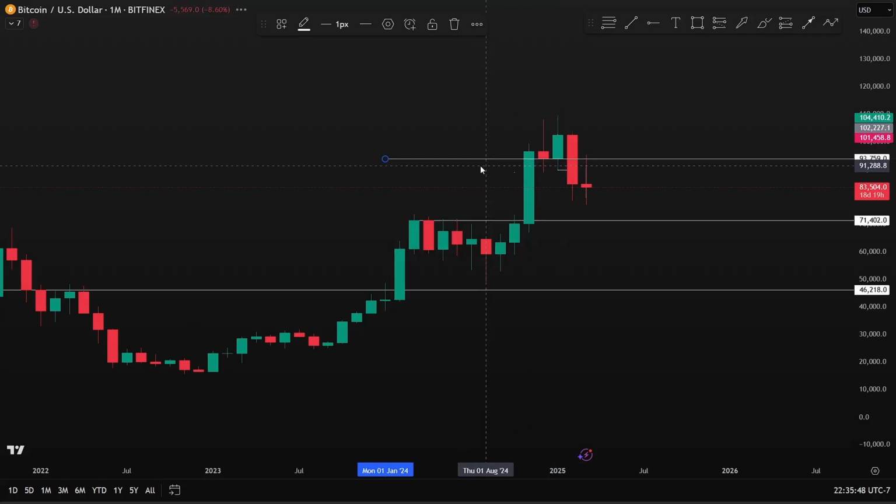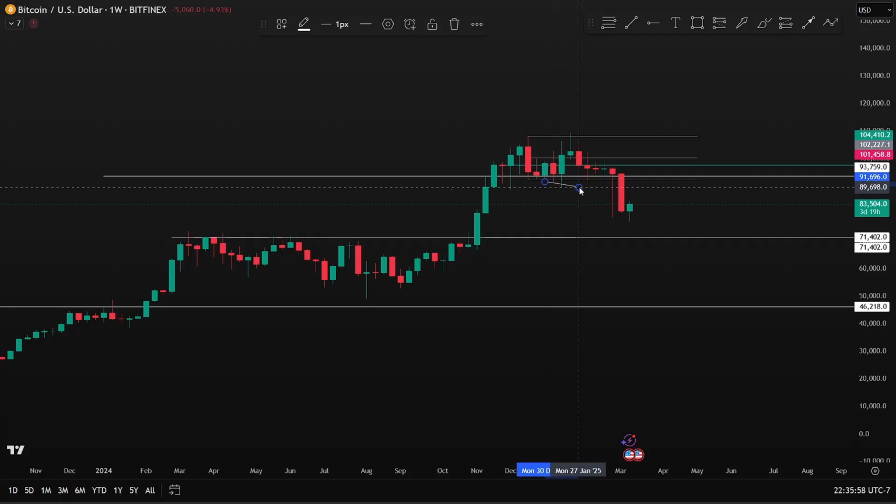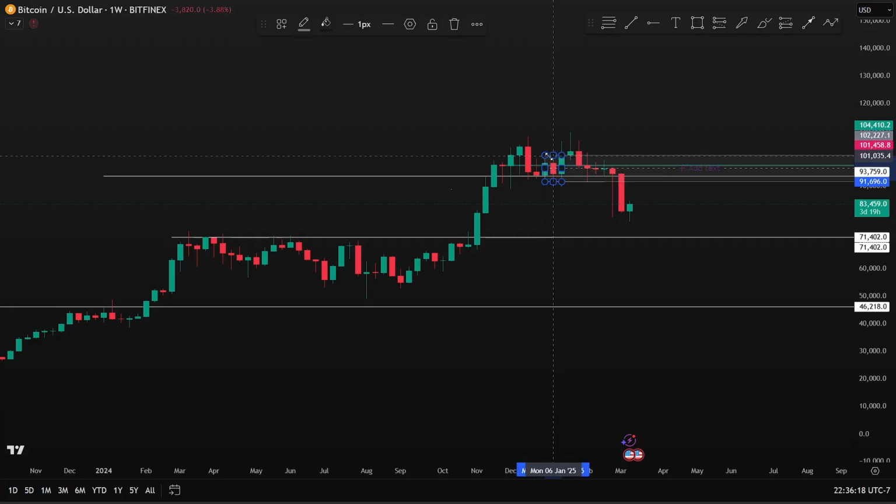If we go down to the weekly, we can see that as well. We got a weekly sweep through here. Take out this old range I had, and we've also got a bearish order block, which turned into a breaker.